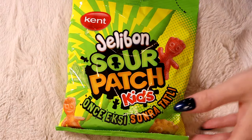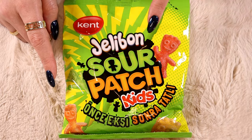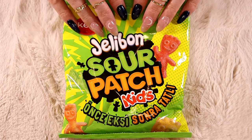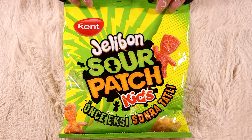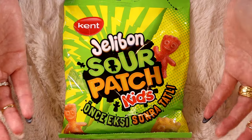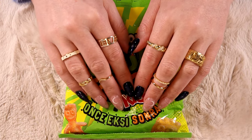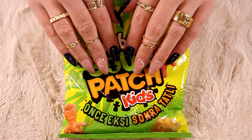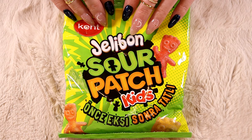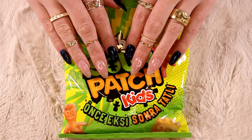These, however, will not be a letdown because I already tried them. I tried these the first time I went to Nomad to check it out, and everybody loved them. Sour Patch Kids. If you're in the US, I guess it's pretty standard for you, but I've never had them and I really like them, so it's cool. And since we're having our film day tomorrow, Sunday film, these will be well appreciated by everyone.